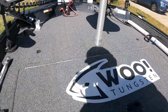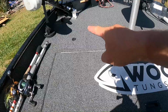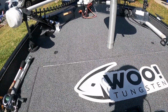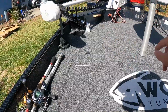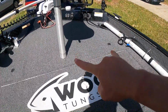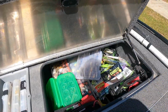Front storage. I got the seat pedestals, and it comes with 3 seat pedestal holes. I guess if you want to put, like, crappie fishermen, you want to sit to the side or something. But this seat pedestal hole, if you don't have anything in there, it drains into the interior of the boat, like the frame of the boat, and it drains out. That's fine. These 2 holes, if you don't have anything in them, guess where they drain if it rains? Right into here. That's a problem.